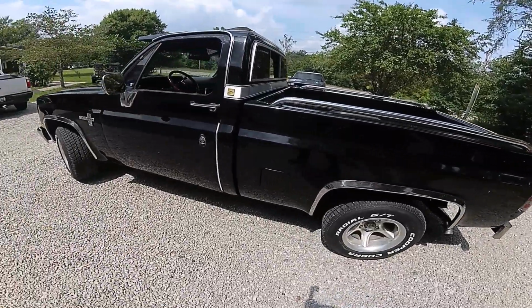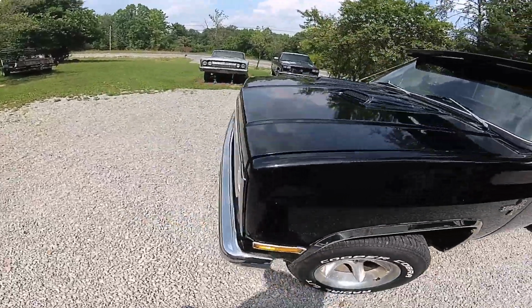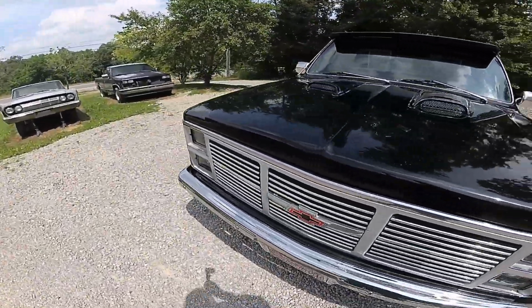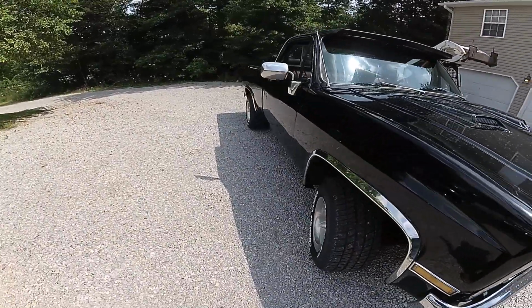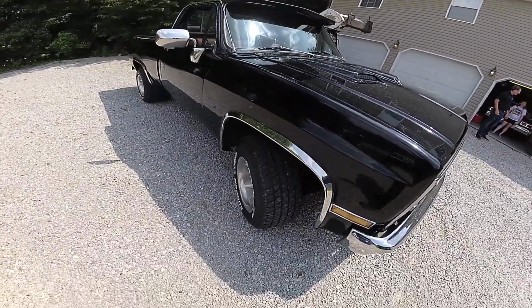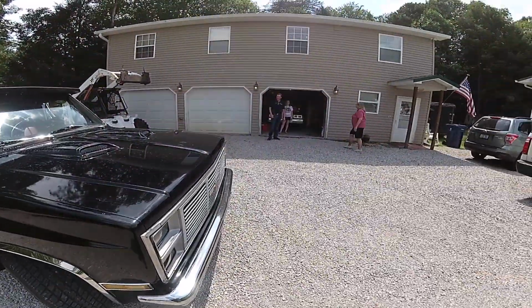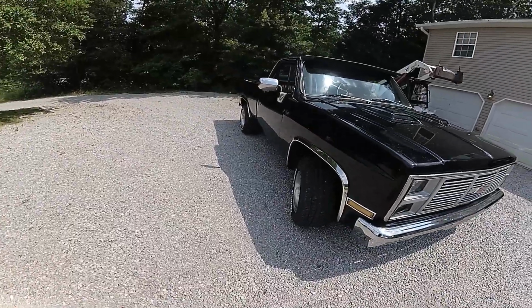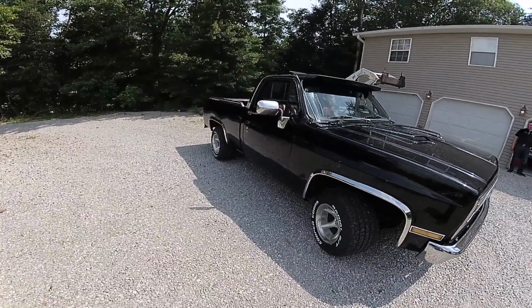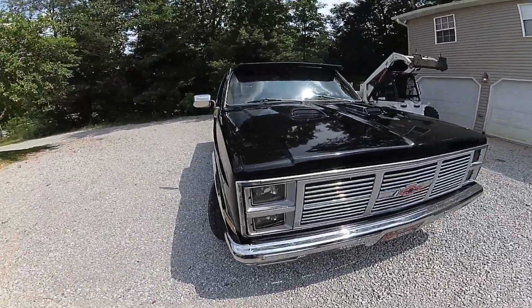Well, that concludes our little ride in the C-10. This thing was fun, fun riding down the highway. It's good and clean. Sounds good with the headers open. I want to thank Logan and Ashley for letting me drive it, because I know this is their baby. I do appreciate you guys for riding along with me. Thanks for hanging out, and everybody stay clean.